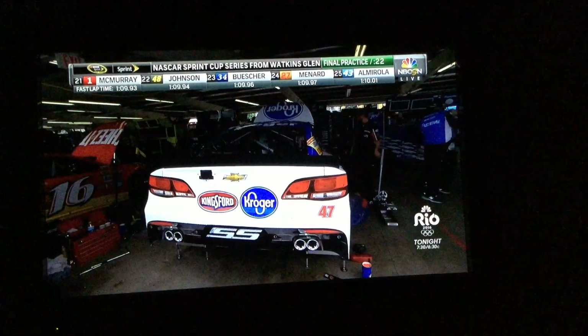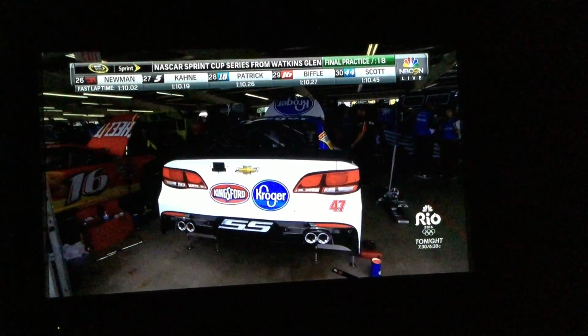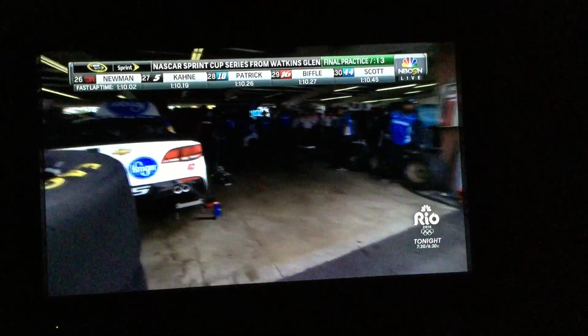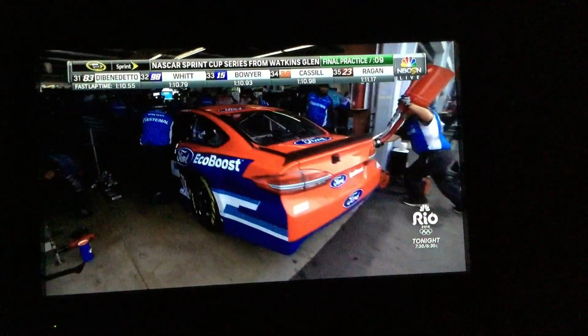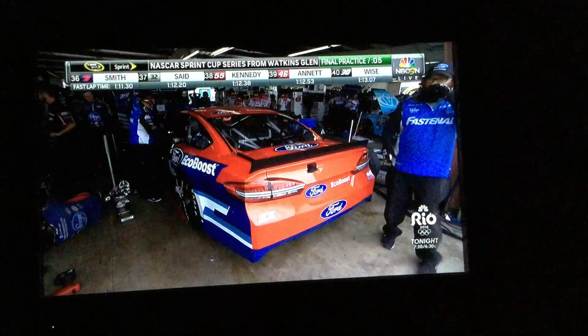Final practice, under 30 seconds to go for NASCAR Sprint Cup Series. AJ Allmendinger going out there late because of an oil line that had come loose. Is first as far as speed. The guy who's third just parked right next to him.